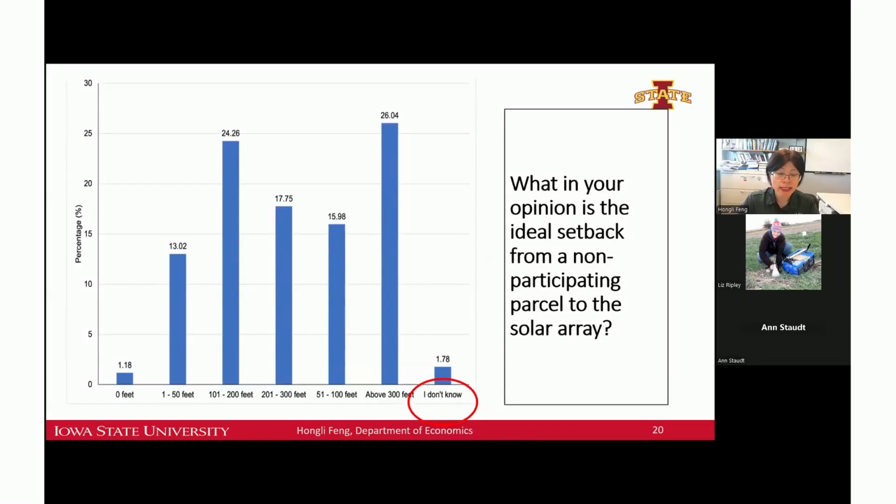Another important aspect of zoning regulations is the setback from other properties. There are different setbacks from roads, setbacks from residential properties, etc. But for this question, we asked, in your opinion, what is the ideal setback from a non-participating parcel to the solar array? For this one, most respondents at least seem to have an opinion, an estimate about what the setback should be, unlike the decommissioning bond.